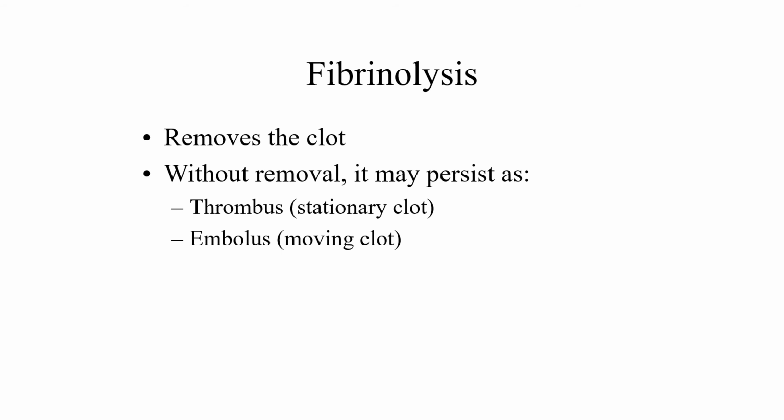All right, so on your worksheet, be sure to jot down that a thrombus is a stationary clot and an embolus or embolism is a moving clot. The question there also asks you, how are thrombuses and emboli related? Well, if fibrinolysis fails, you're going to have one or the other, right? If you don't perform fibrinolysis properly, the thrombus may persist inside the vessel. The embolism, of course, is a clot that has now broken free and can cause damage to other organs.